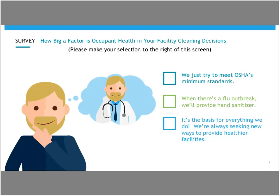How big a factor is occupant health in your facility cleaning decisions? A, we just try to meet OSHA's minimum standards. B, when there's a flu outbreak, we'll provide hand sanitizer. Or C, it's the basis for everything we do. We're always seeking new ways to provide healthier facilities.